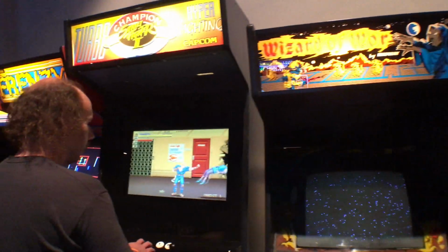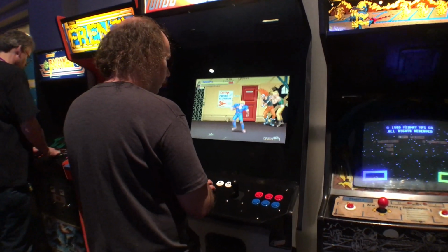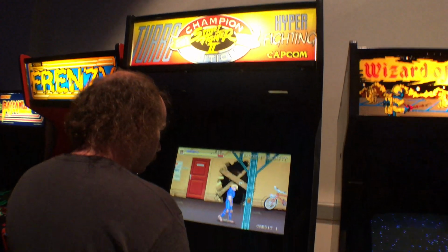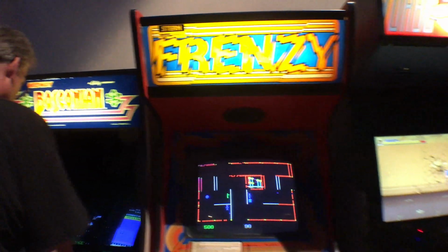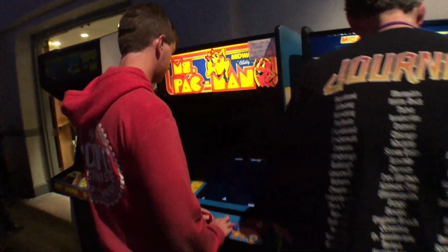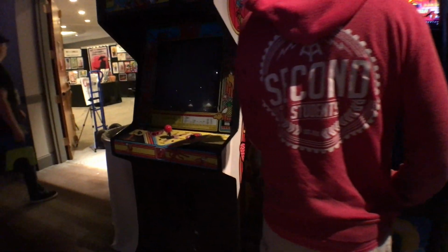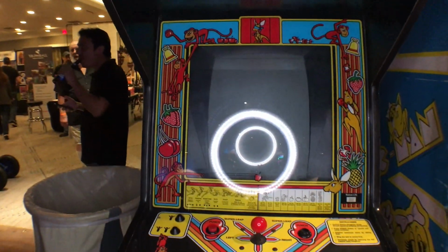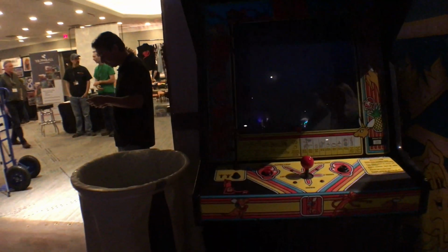We got Wizard of War. And then, I don't know, Dad, what is this one? Some kind of beat 'em up. It's a Street Fighter, but it looks like a 16-in-1 because it got at least a new screen in it. It's an LCD screen. Yeah. Then we got Frenzy. Mosconian. This Pac-Man is for sale for $1,000, but it looks like an LCD inside of there, maybe running a 60-in-1. Kangaroo was up earlier. This was working earlier. Yeah, now it's down. I don't know what's down. But it doesn't look bad. Not too bad. I don't know what's going on with that.